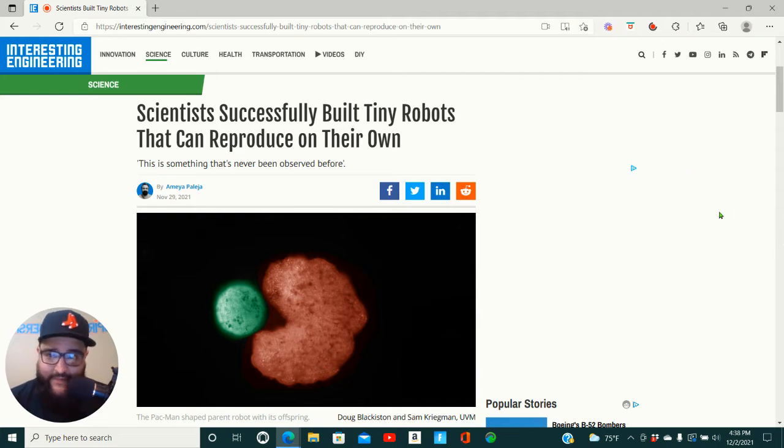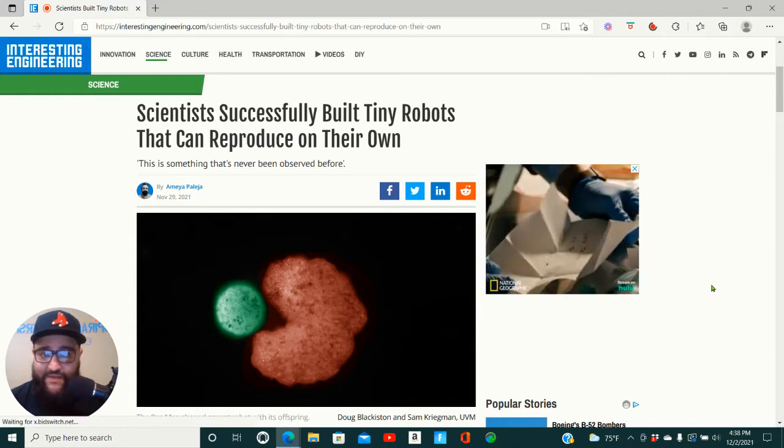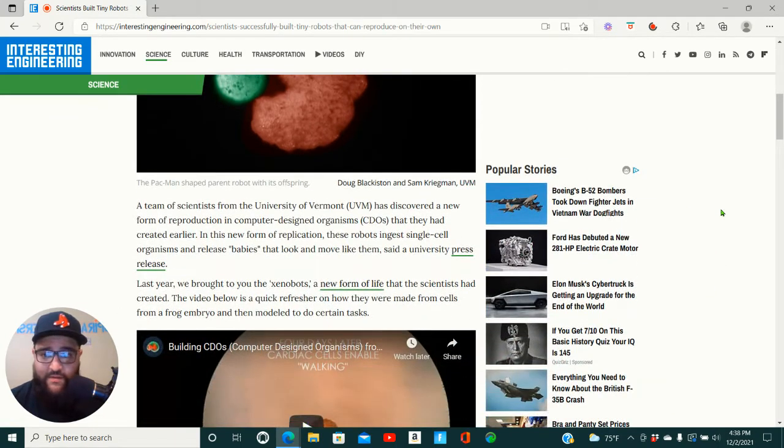All right. Scientists successfully built tiny robots that can reproduce on their own. This is something that's never been observed before. A team of scientists from the University of Vermont has discovered a new form of reproduction in computer designed organisms, CDOs, that they had created earlier. In this new form of replication, these robots ingest single cell organisms and release babies that look and move like them, said a university press release.